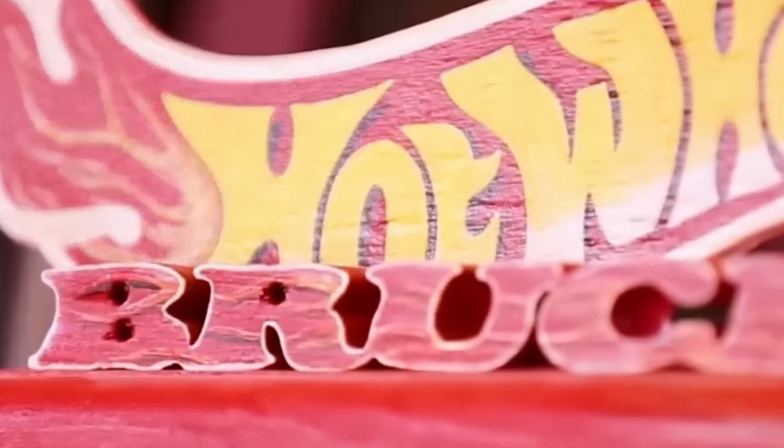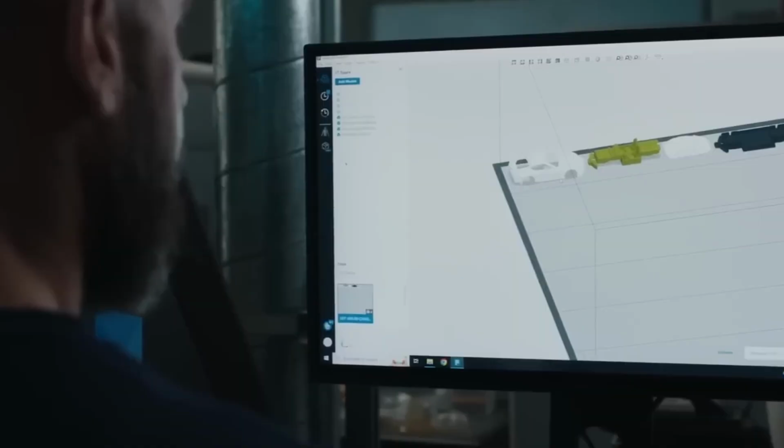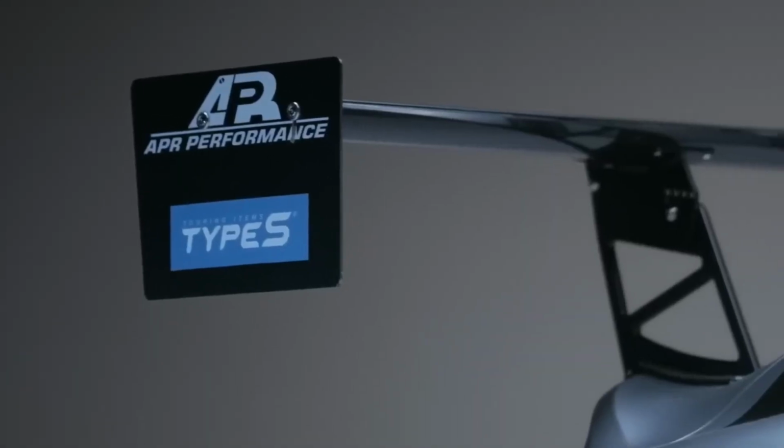Imagine a world where speed, style, and creativity all come together in the palm of your hand. That's exactly what happens every time a child rips open a Hot Wheels package and sends that shiny little car speeding down an orange track. For over 5 decades, Hot Wheels has been more than just a toy, it's a cultural phenomenon.